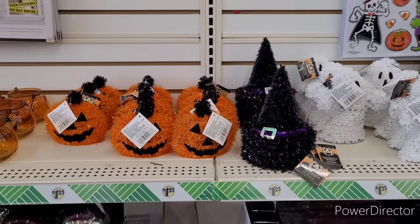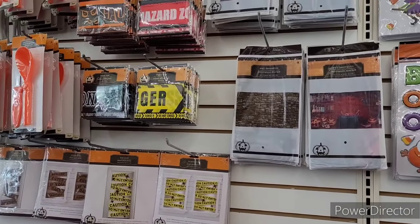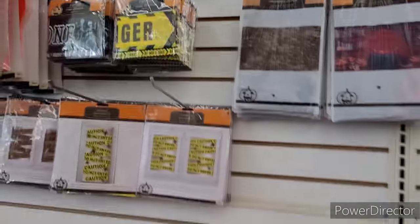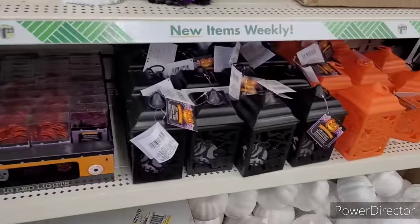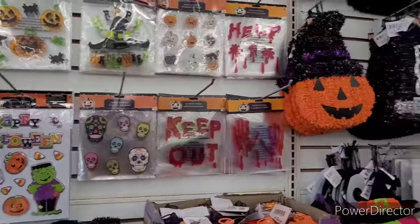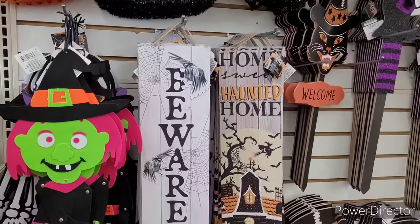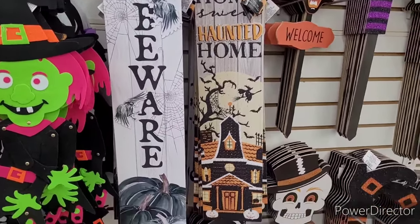All right, here's some more decor up here. There's your fright tape, different ones. Honey, sometimes you don't even need the fright tape, because if you go down the neighborhood, you already see some tape up that looks like that. All right, some lanterns, and there's some more pumpkins. Window clings. Here's some more Halloween decorations over here as well. And what is it, the pièce de résistance, or something random. Bam!